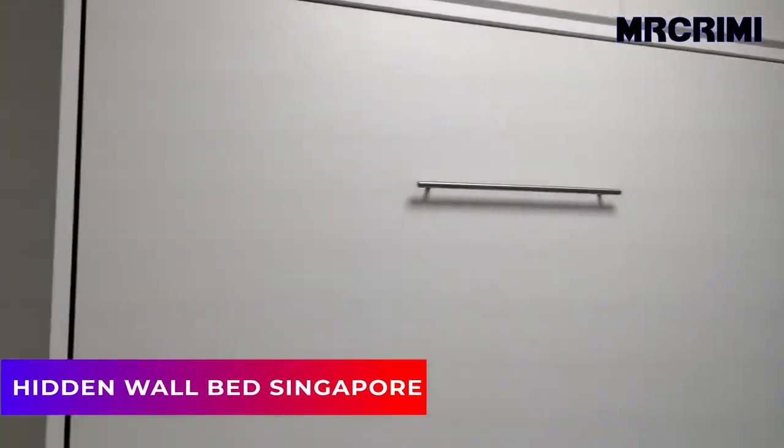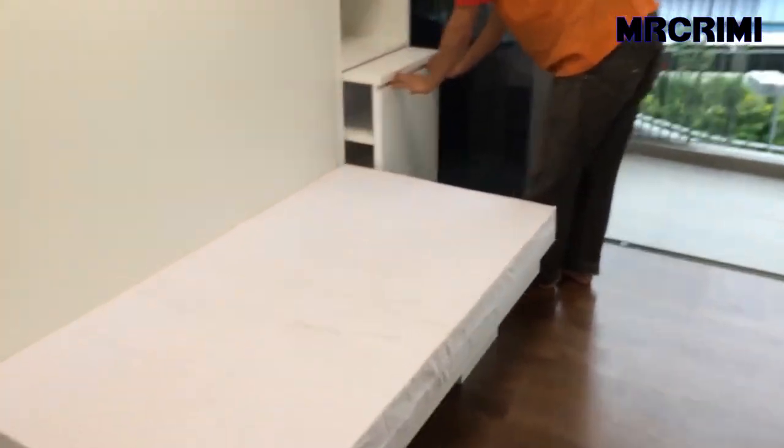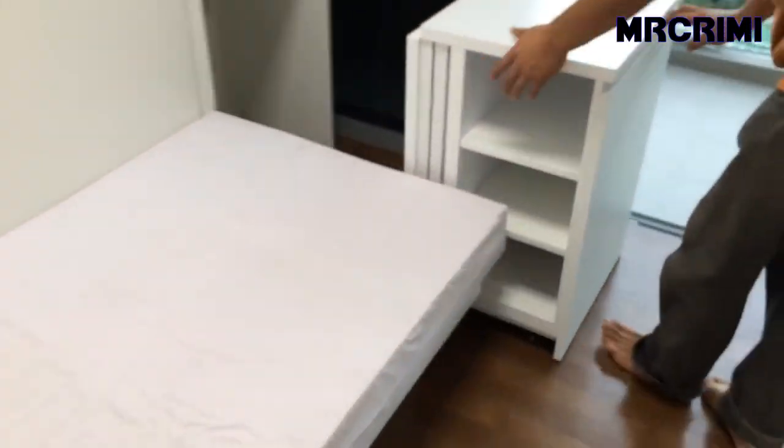Hidden Wall Bed Singapore. This Singapore-based company specializes in customizable hidden furniture that can be tailored to fit any room size and style.